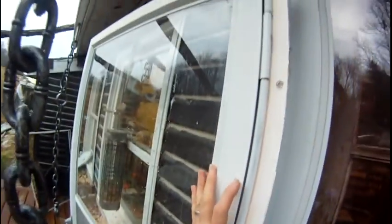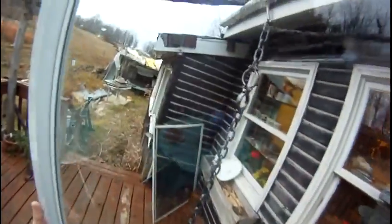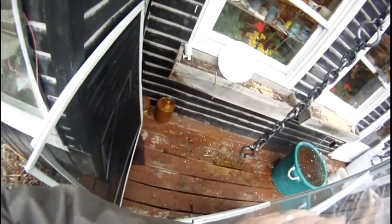Of course, if I put it up, then I'll have to be looking through the screens. I think this is going to be... Well, I don't know what to do with it now. Look at that. Okay, so this is not going to work for this here. These are the screens for the sunroom. Okay, I don't want that to blow away.